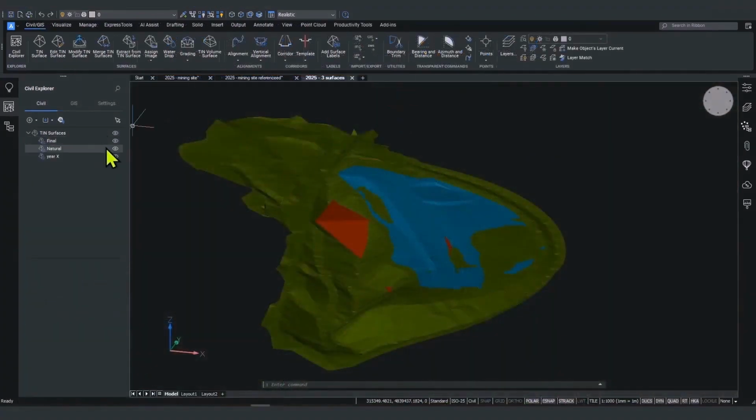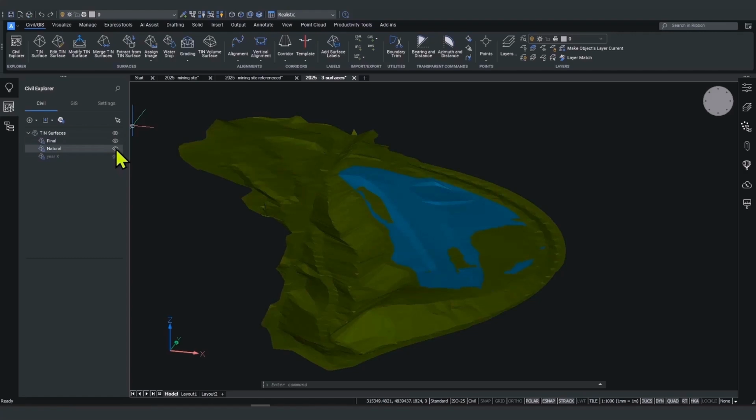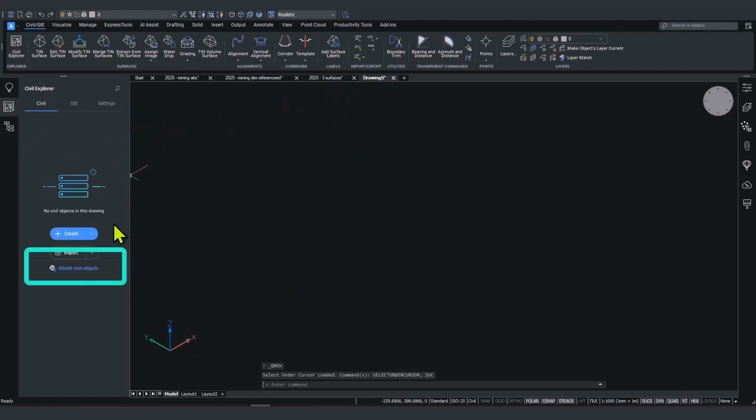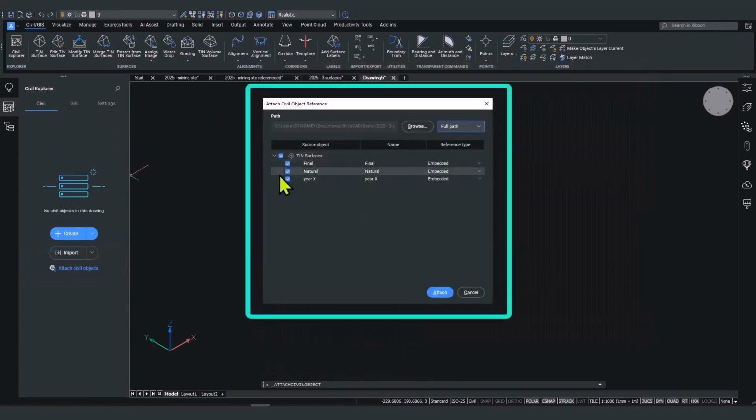Since surfaces are at the heart of many civil projects, BricsCAD V25 has made it easier to share surface data with collaborators. Attach Civil Objects creates a smart data reference, enabling you to choose which surfaces you want and either embed them or link them to another drawing.